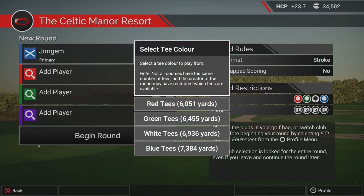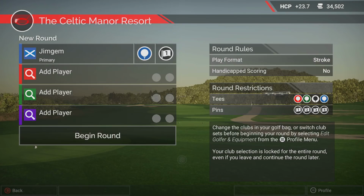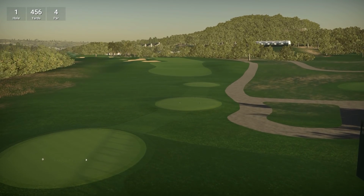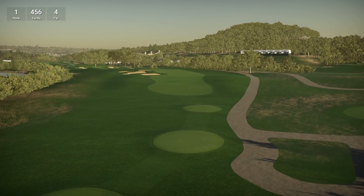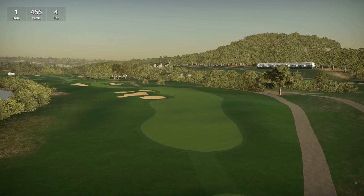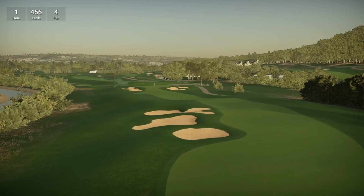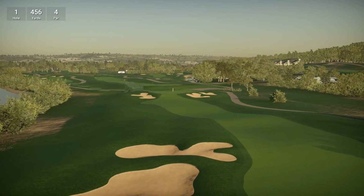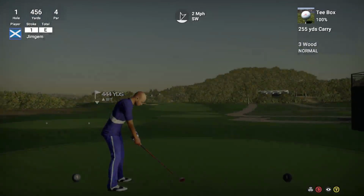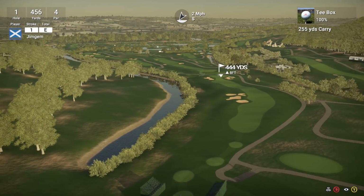And we are playing off the blue tees, 7,384 yards, and let's get cracking. Now, I did set this up as a society match, as you've seen there, it's already sort of begun, but there was no crowds, even though it's got the grandstands and that, so I just thought I'd jump that on, just do it as a normal match. So here we go, hole one, 456 yards, par four. Let's have a little scan around. Very nice looking.